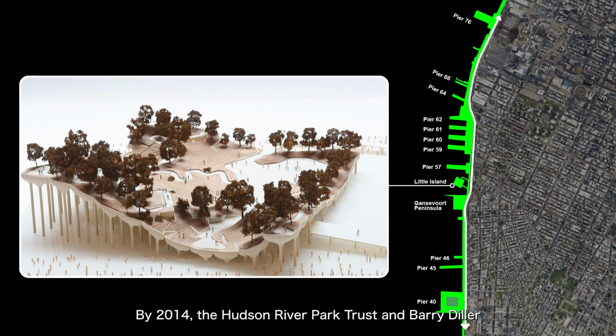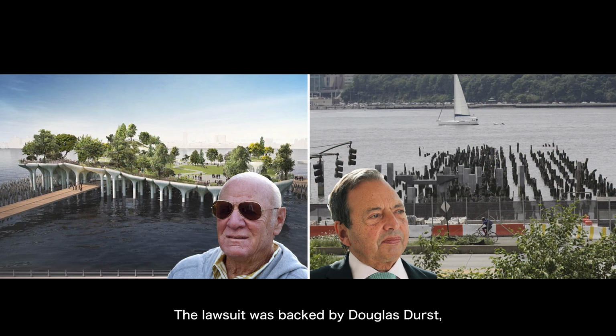By 2014, the Hudson River Park Trust and Barry Diller announced a new park at Pier 55, designed by Thomas Heatherwick. This park was planned to sit between the soon-to-be-demolished Pier 54 and the already demolished Pier 56, with an estimated cost of $160 million. However, in 2015, the City Club of New York filed a lawsuit to stop the project, citing environmental concerns. The lawsuit was backed by Douglas Durst, a real estate developer who seemed to have a personal vendetta against Diller.